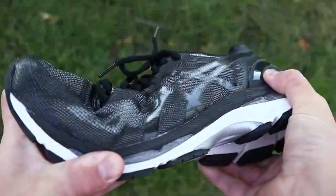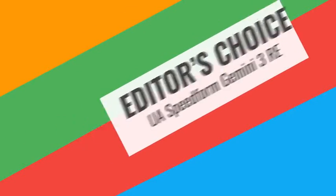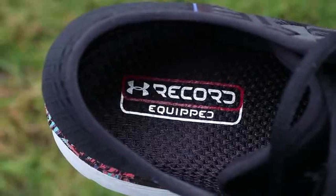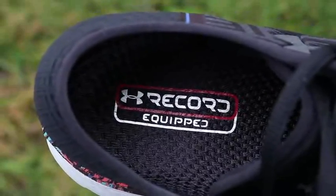And last up here, we have the Editor's Choice. So these are the shoes that got us pretty excited. Like they're different than the other running shoes on the list. We went with the Under Armour Speedform Gemini 3 Record Equipped. So the Record Equipped basically means that these are smart shoes. They have technology built in.